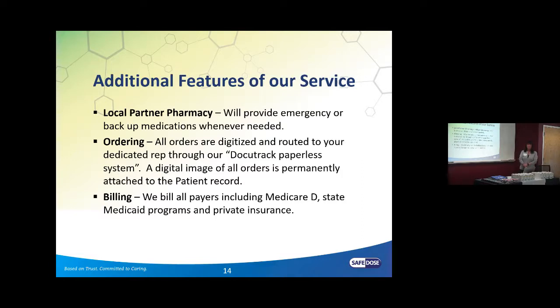And then this question was asked, but we are licensed for Ohio Medicaid. So we do take care of all the billing on the back side. And we take care of Medicare D, Ohio Medicaid, and the private pays.